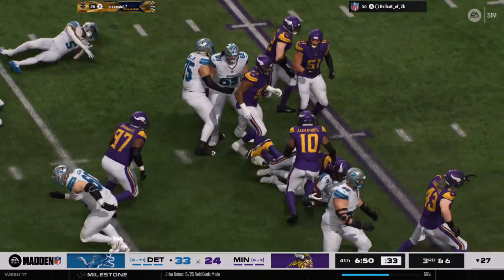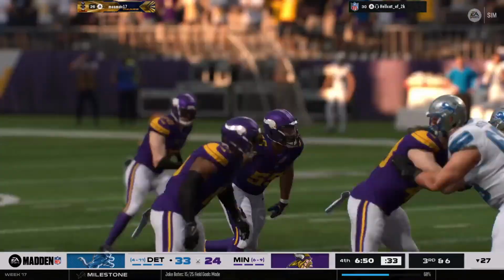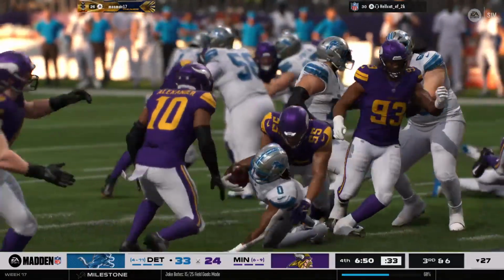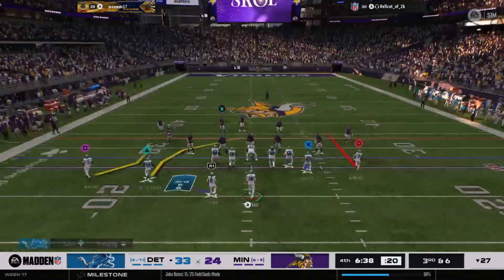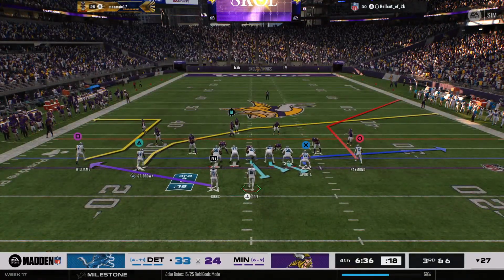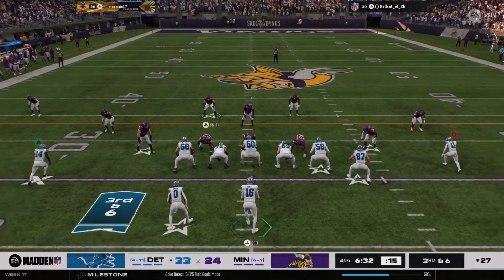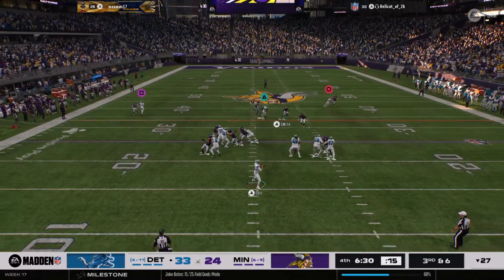You know, at this point, the defense has to sell out and stop the run. You know exactly what the offense is trying to get accomplished by keeping the ball on the ground. But now the question remains, are they willing to take some risk here and put the ball in the air on 3rd down? Or do they play it safe and keep running the clock by keeping the ball on the ground?